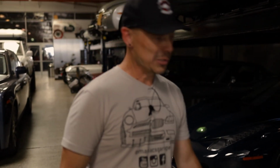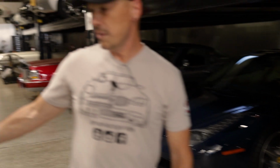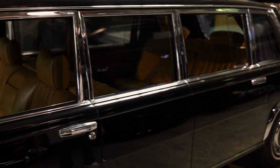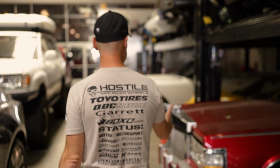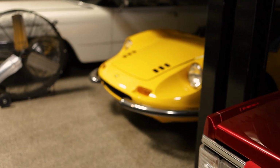Wow, man, that F40 was cool, but look at this 356 Porsche. Cars, man, just go on and on in here. Look at this Mercedes limo. Super unique. Our Maybach back there. I don't know if you can hear me. Can you hear me? Oh, check out Lotus right here. Convertible caddy.